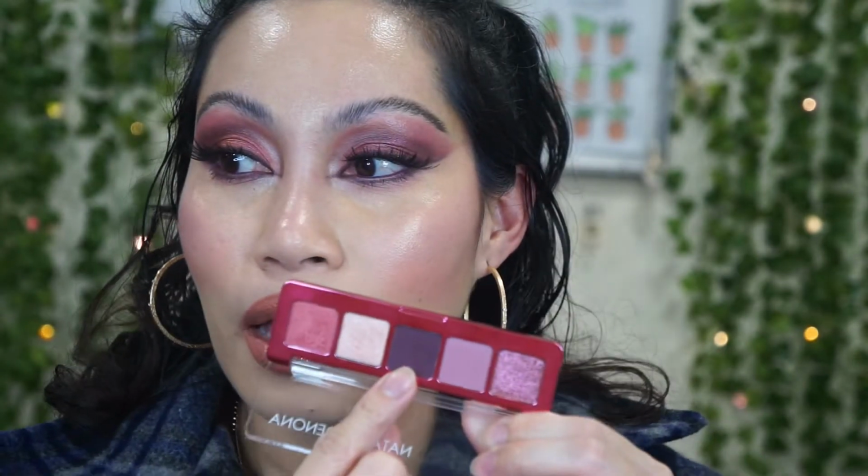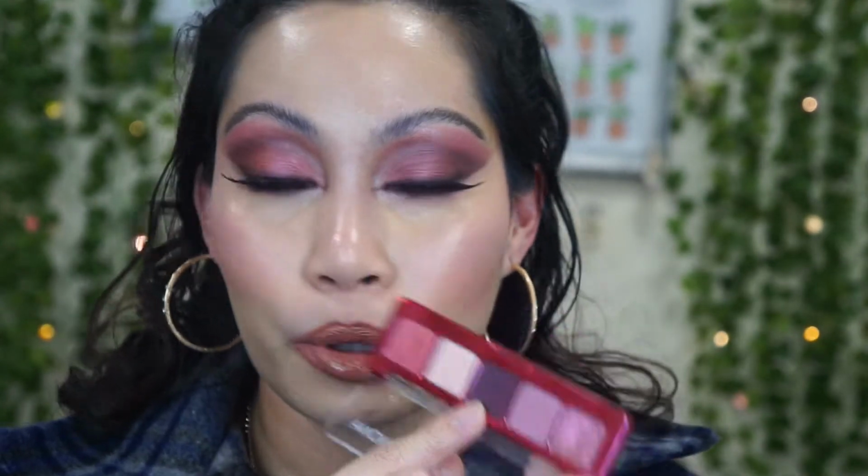So the only eyeshadow that was very patchy, that was hard to blend, that I did not like at all, was this one. This eggplant purple shade was very patchy. You saw in the video before this one, it was very hard to blend, so I had to do something.